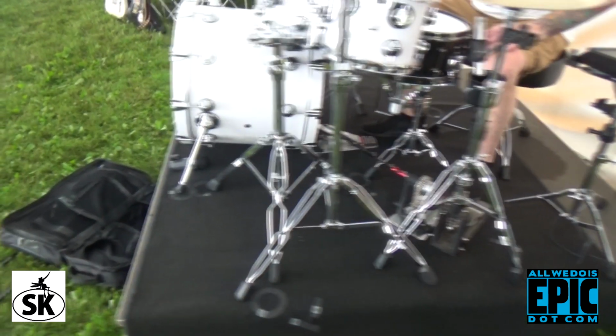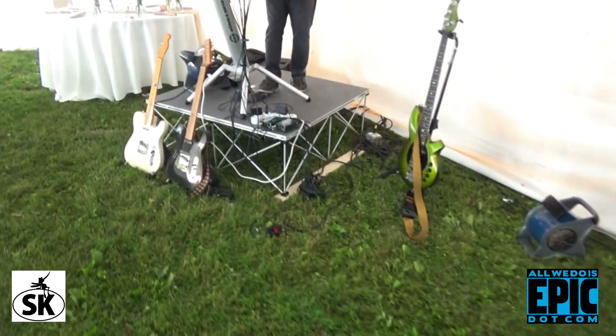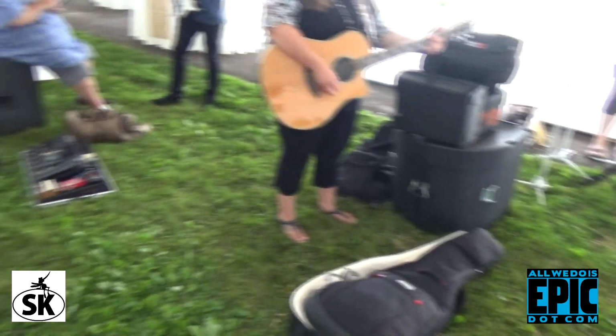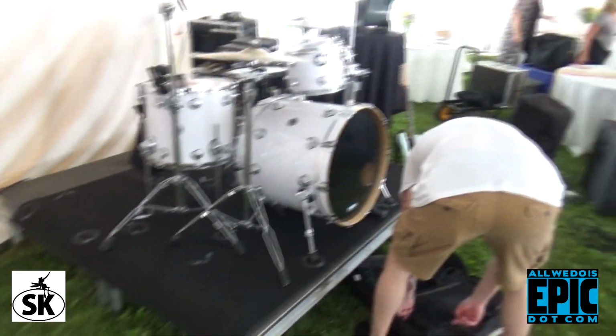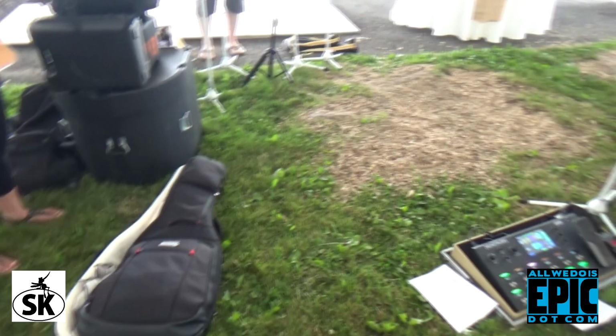So there is an incredible amount of setup that is involved. Obviously there's lots of components and lots of people, and once footprints are established, then they start running all their wires to everything and professional sound, and the rest of us wait. And it all comes together very nicely.